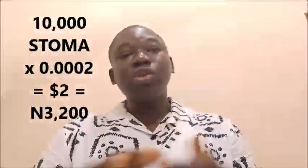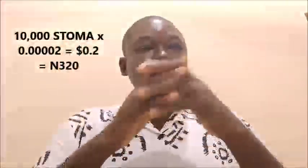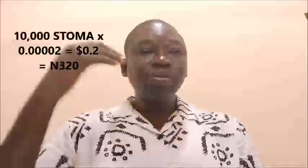Then if you have 10,000 stoma as your allocation, and they listed for 0.00002. That is 4 zeros after the decimal point, and then 2. That's going to give you $0.2, which is going to be equivalent to 320 naira. So you do the math, and based on what you have, in the next few days we are going to see what they listed, and from there we are going to calculate exactly what you have.